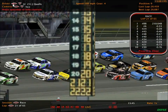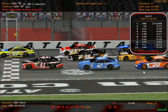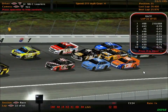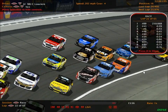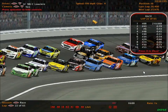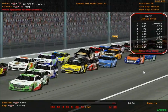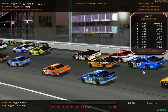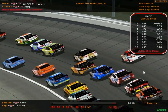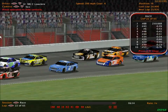Back here, 3 wide. Chris Livier and the Dogecoin 98 are stuck in the middle there, with help from Mark Halbert. They're looking to go 4 wide, but they're not going to do it. Smart decision by Mark Halbert. He was thinking about going 4 wide, but decided not to do it. We are now going to go to the outside line, as these guys are probably hoping for a wreck that doesn't involve them, or there's going to be late green flag pit stops.